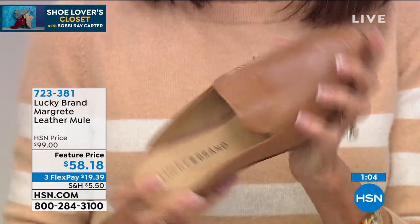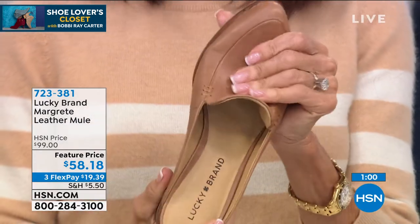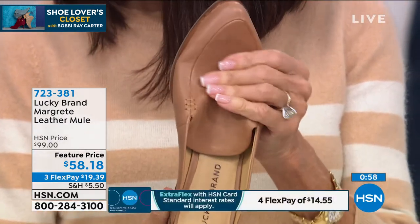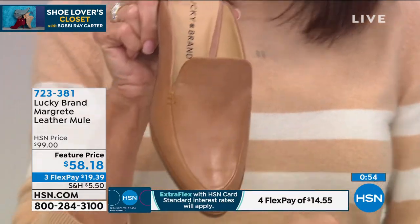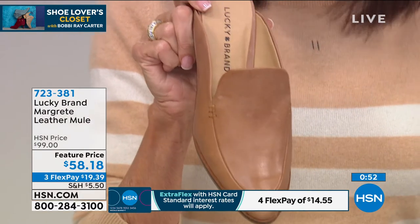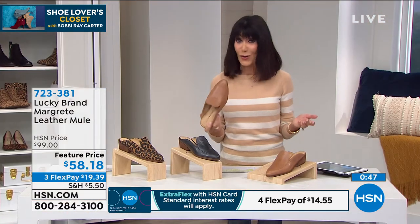I mean, you feel the leather on it, Bobbi. It's like a glove leather. It's like butter. So soft. Yes. Oh, my gosh. Definitely. And again, very, very soft. And the latte right here is definitely the most popular. So 723-381 is your number. And again, like $45 off today.